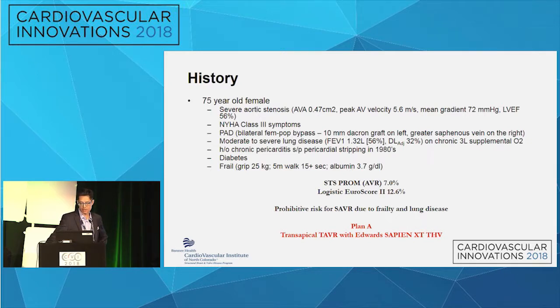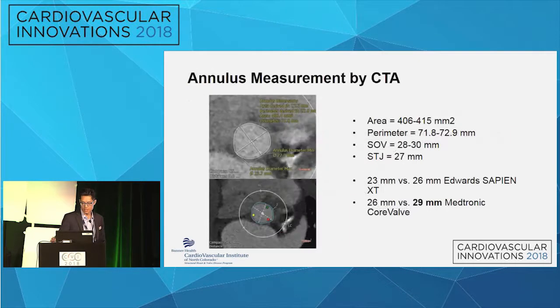And so our plan at our institution at the time, we were very comfortable with transapical access, being a VAD center, a transplant center, and doing lots of transapical cases with original Sapien. And so the original plan was a transapical TAVR with Sapien XT. Annular area was somewhere between 405 to 415, STJ 27, and sinuses were generous at 30. So the plan initially was probably either a 23 or 26 Sapien XT, or one could consider a 26 or a 29 CoreValve, original CoreValve at that time.